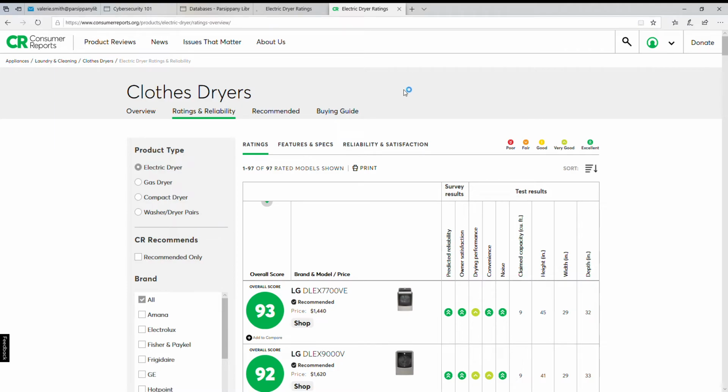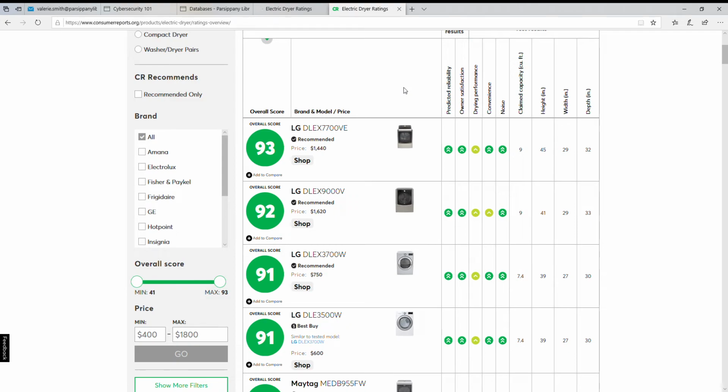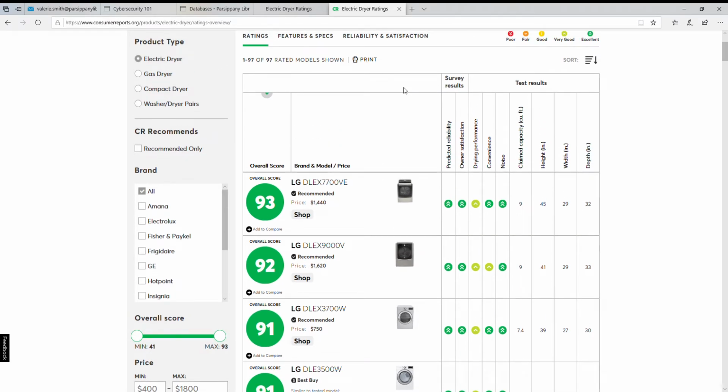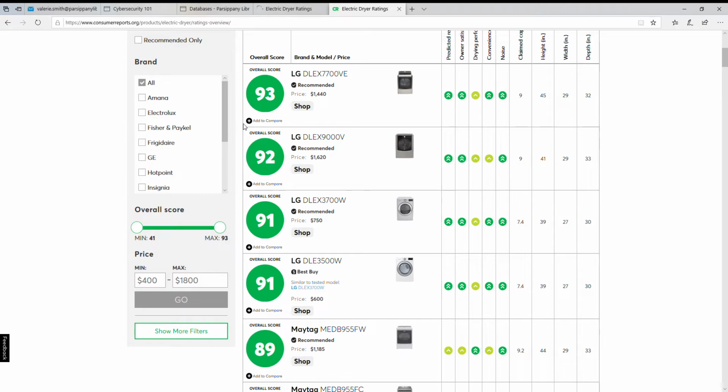Okay. So if you've ever looked at an article in Consumer Reports, you've probably seen charts like this before. Products are rated on criteria like reliability, satisfaction, and convenience using a color code. Turns out, Consumer Reports has rated 97 different dryer models. That's an awful lot to go through. Fortunately, we can filter the results and cut down on our shopping.